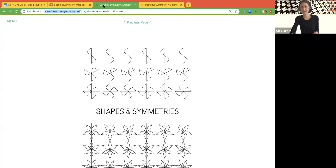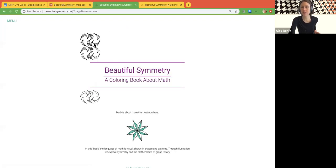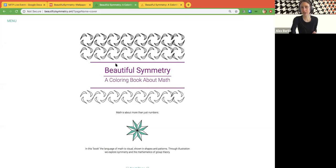But actually, the entire book is interactive too. So if you go to beautifulsymmetry.onl, which we also posted a link to in the chat, you can walk through the digital version of this book. So it's with the MIT Press.